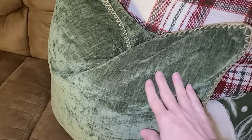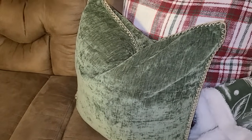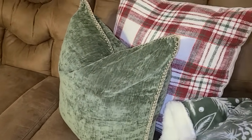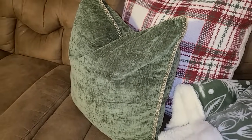It's a green velvet material. They're just covers that I have. That's just a cover that I put on an existing pillow, and aren't they beautiful? I just love the seam work around them. I think they bring in kind of a classy, elegant feel to my living room.